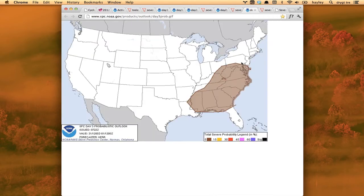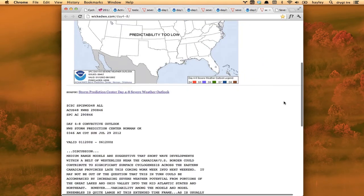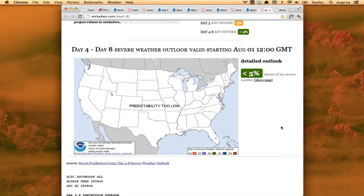So day 3, we're looking at the severe weather probability map. Probabilistic, it's a big word. Just 5% for the day after tomorrow as of now. Days 4 through 8, there is some sort of severe thunderstorm probability happening, but the timing and the location are not yet certain enough for the Storm Prediction Center to put something on the map.